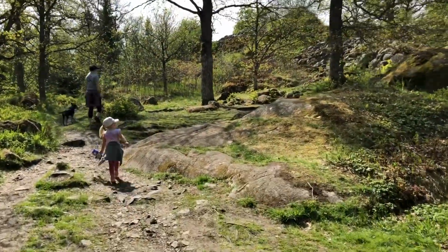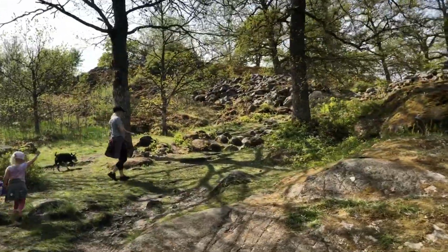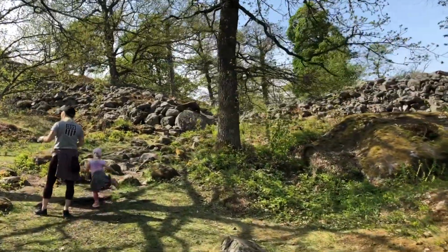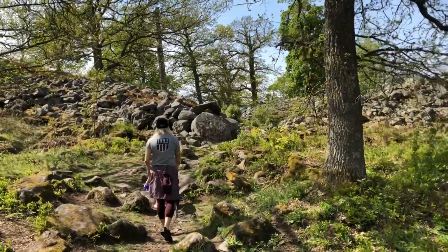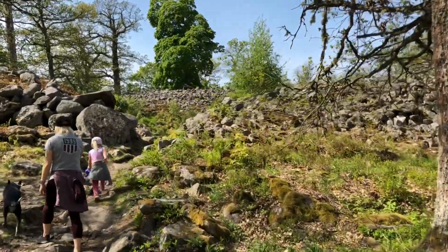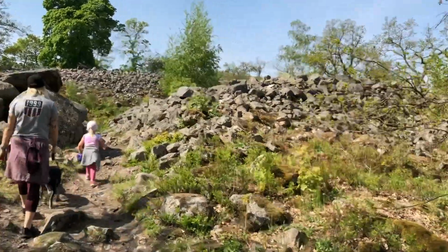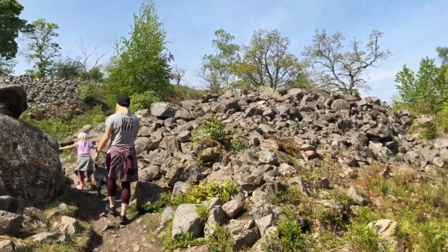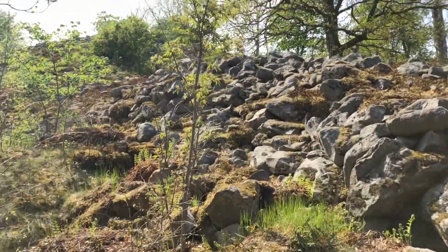So let's see. There we go. So it's two solid ring fortification walls here, which probably were very much narrower back in the days and taller. So it's all over here.